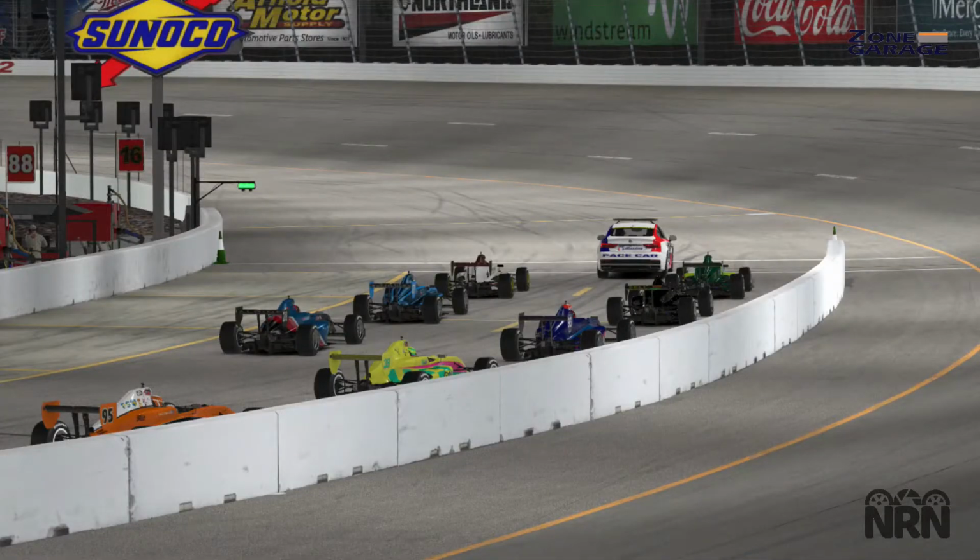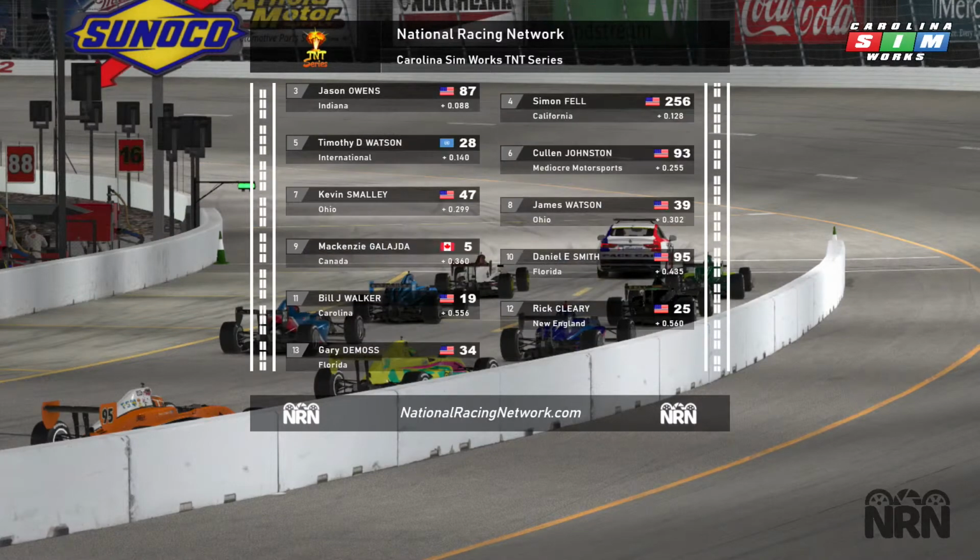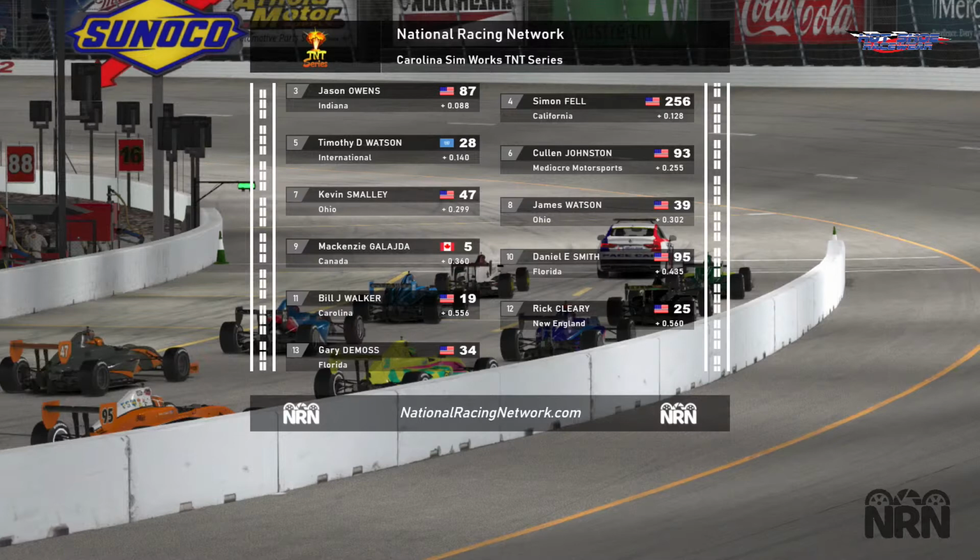Let's get you a look here at the starting grid for tonight's race. West Shire going to lead James Curtis to the green. 56 thousandths of a second back was Curtis in qualifications. Jason Owens and Simon Fell will occupy row number 2, while row 3 will see Timothy Watson and Cullen Johnston. Row number 4, Kevin Smalley and James Watson. Matt Galida, Daniel Smith on row number 5. Row 6, Bill Walker and Rick Cleary. Gary DeMoss will be all alone in row number 7.